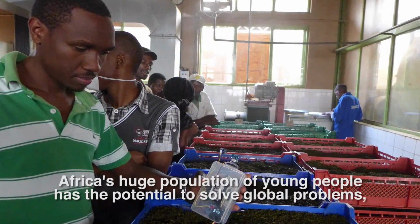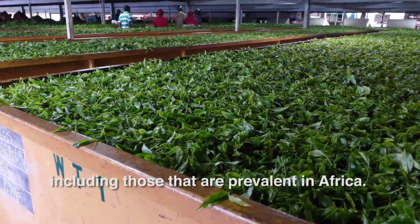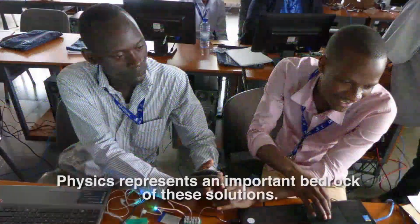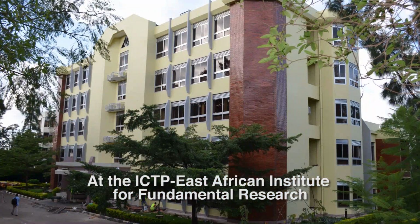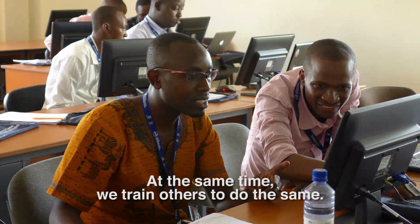Africa's huge population of young people has the potential to solve global problems, including those that are prevalent in Africa. Many of these problems can be solved through science and technology. Physics represents an important bedrock of these solutions. At the ICTP East African Institute for Fundamental Research, we focus on using physics to make significant contributions to Africa. At the same time, we train others to do the same.